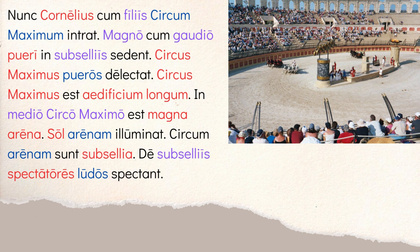So then you have "Magno cum gaudio pueri in subselliis sedent." So with great joy, magno cum gaudio means like great happiness or great joy, the pueri, right, there's your subject, the boys, they are sitting in subselliis, means on benches, okay? So the Circus Maximus, you're going to get a description here, there's long kind of benches, these stone benches where everyone would sit, that's what it's referencing here, okay? So the boys are really happy to be there and sitting on the benches.